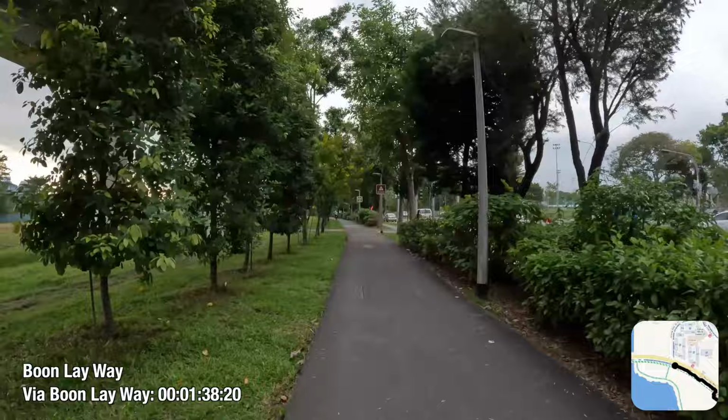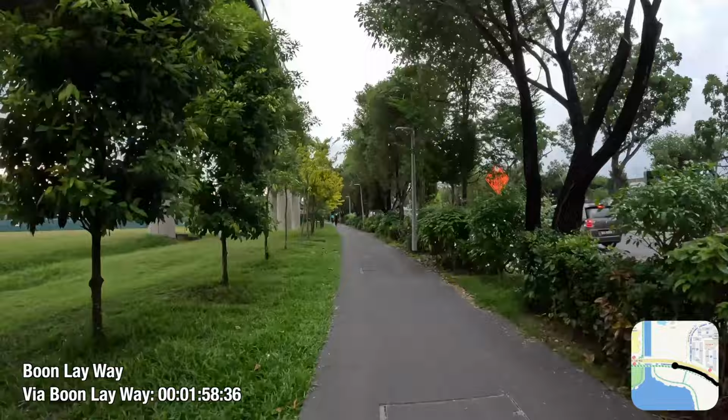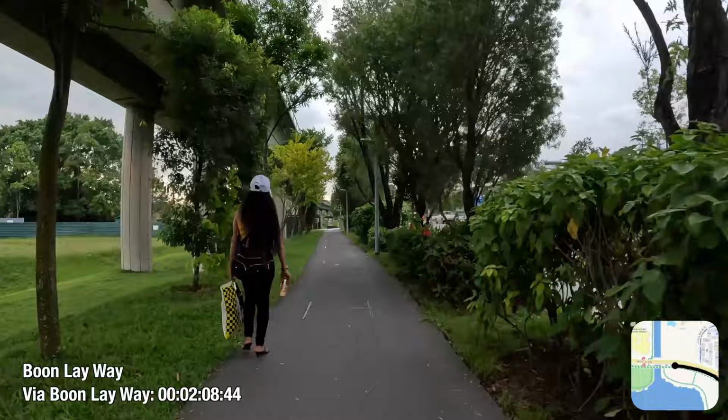Travelling along the southern side of Boon Lay Way, you can sense that the paths, over half a decade old at this point, are starting to show their age, with paint fading away and the surface cracking apart. This raises concerns about how our newer cycling paths will age years from now unless regular repainting is done.